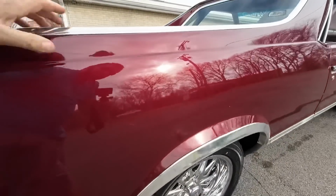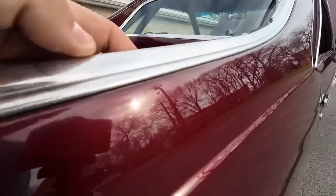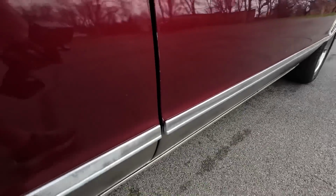Back your mid section, you got some bubbles here. Some chemical peel issues. I think it's just wax or something I'm wiping off. Could be bird poop. Hopefully not. Little bubbles there. Chemical peel. Chips on the edge of the door. A little bit of a haze there on the trim. I think that'll polish out.